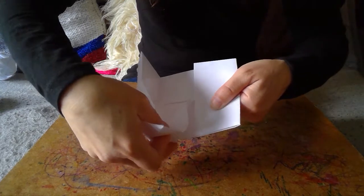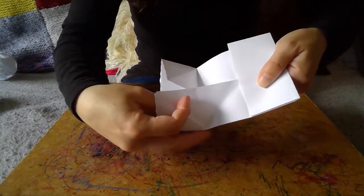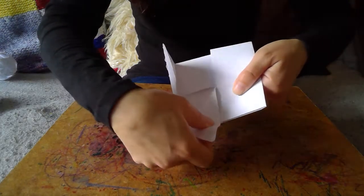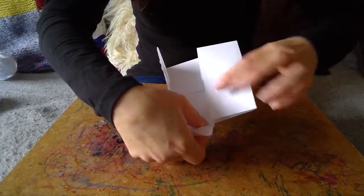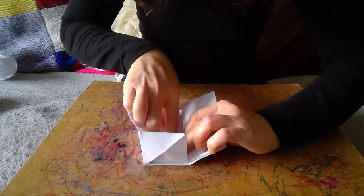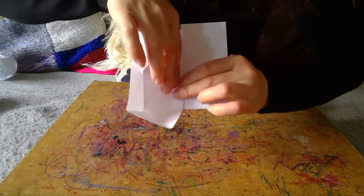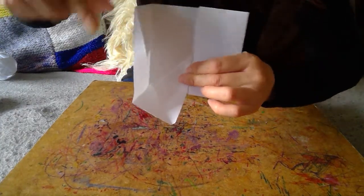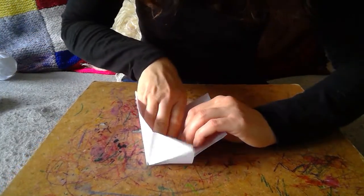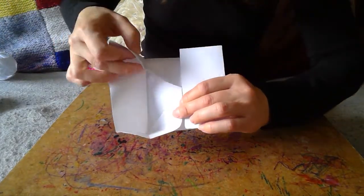It's always very hard to explain these things in words, but sorry, the light there is a bit. So I'm taking the side and I'm folding it over here in a nice straight line. Can you see? Again, I'm on the solid surface. I'm then pressing it down so I get good strong folds. I'm going to put my finger in there. There we go. And then the same thing up here.